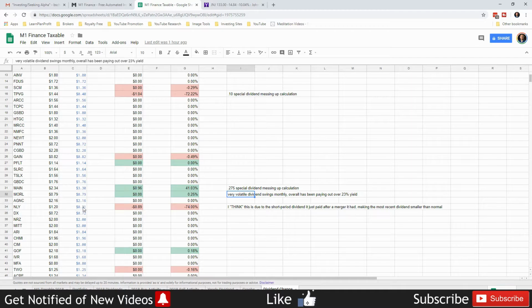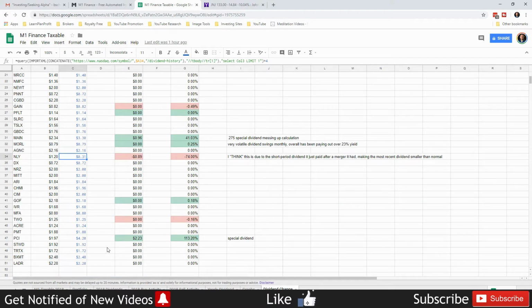And this one, NLY, shows an annual dividend of 31 cents, but it paid a lot more before that, and the average is $1.20. Everything I'm seeing says that it's still $1.20, and this 31 cents is due to them having a merger recently, and they actually just paid out like a short period dividend, which subtracted from this next dividend. So that's how I think it happened. And then this one down here shows $4.20 annually when it's really only under $2, and that's because of a special dividend that's getting paid out as well.